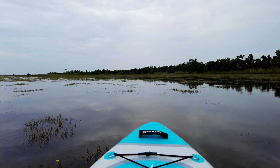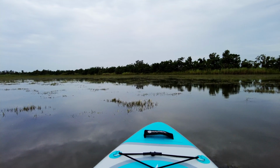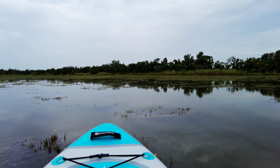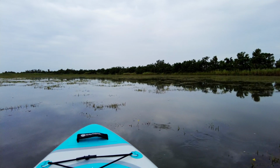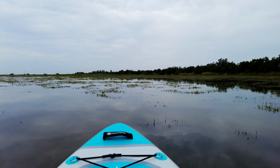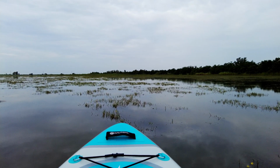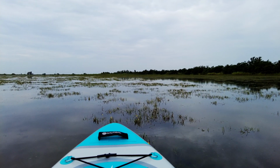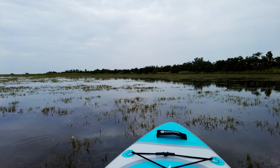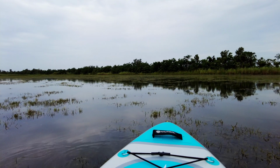So I don't know how well the pocket's gonna pick this up, but this is a giant grass flat. There's so many birds, there's so many fish breaking in here, and it's beautiful. I didn't even know this place existed. I didn't know that this particular grass flat was here, and it's beautiful. There's so many birds, there's so much life. So yeah, we'll see. I just kind of wanted to show you the beautiful scenery in the grass flat. Sorry, I just bumped it there. But this is beautiful, absolutely gorgeous.